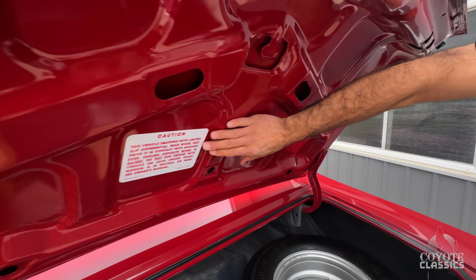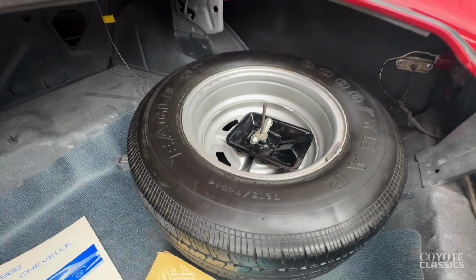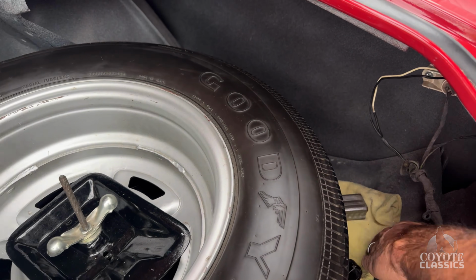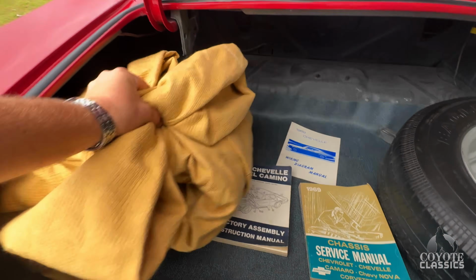Trunk, jam, thing's look at beautiful. Isn't that gorgeous? Yeah, it is. It's got the jack and spare. Just look at the care the previous owner had. Look at this. They didn't want to scratch the trunk, so we went ahead and put a little towel there. And it's got the 215/70/14, the matching size tire here.